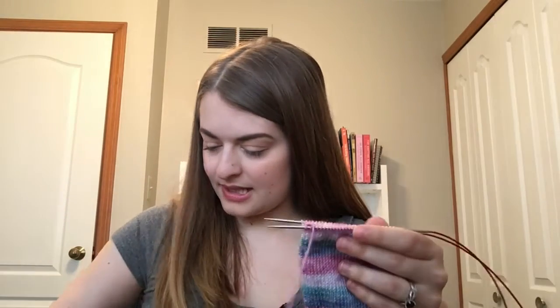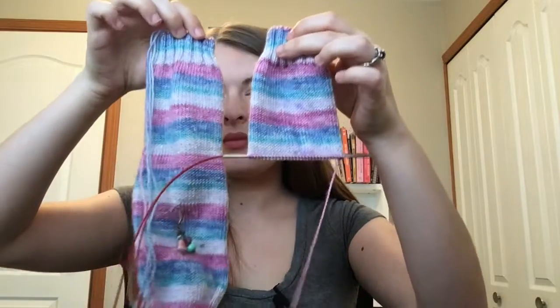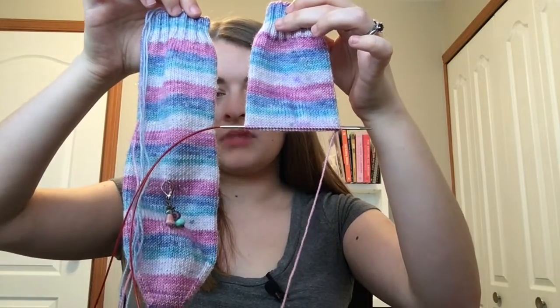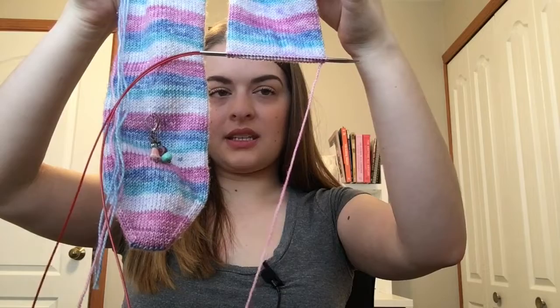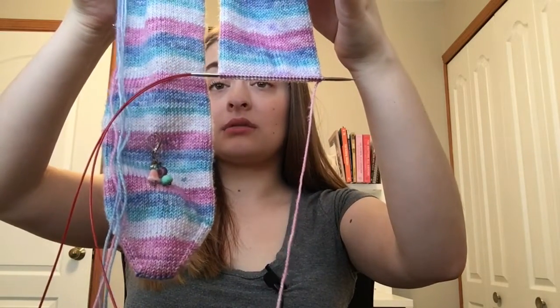So, let's see if I hold this guy up to it. I don't have tons left. I'm almost at the heel. Oh, I am. Yeah, I'm past where I put the heel in, so that's not too bad. I should be able to get these done in no time.